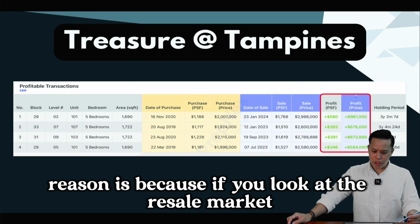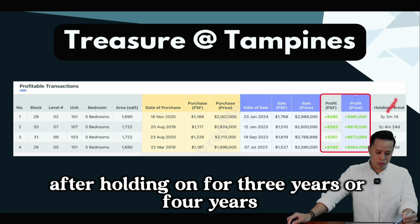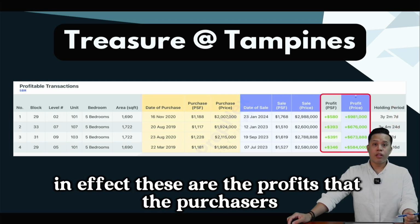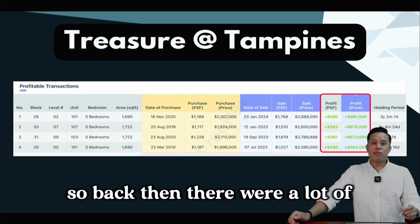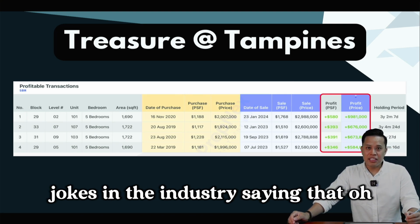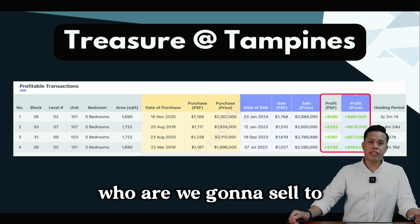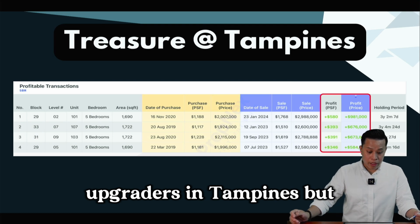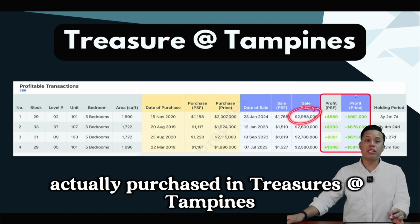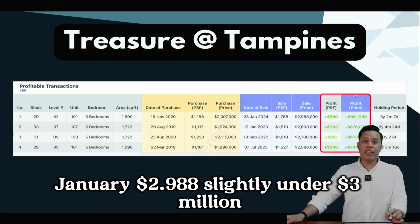Reason is because if you look at the resale market, after holding on for 3 years or 4 years, in effect, these are the profits that the purchaser made after selling their unit type. Okay, so back then there were a lot of jokes in the industry saying that, oh, you're buying a unit type of 5-bedroom in Tampines at 2 million. Who are we going to sell to? There are not many $1 million HDB upgraders in Tampines, but just take a look at how much the purchaser actually purchased in Treasure at Tampines in 2024. This year, January, 2.988, slightly under 3 million.